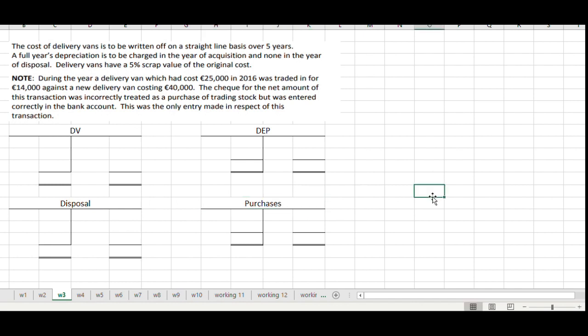Let's just have a read of the note. The cost of delivery vans is to be written off on a straight line basis over 5 years. Okay, so basically 20% depreciation every year. A full year's depreciation has to be charged in the year of acquisition, so the year you buy the delivery van, full year's depreciation. None in the year of disposal. And delivery vans have a 5% scrap value of the original cost. So this is new as well.